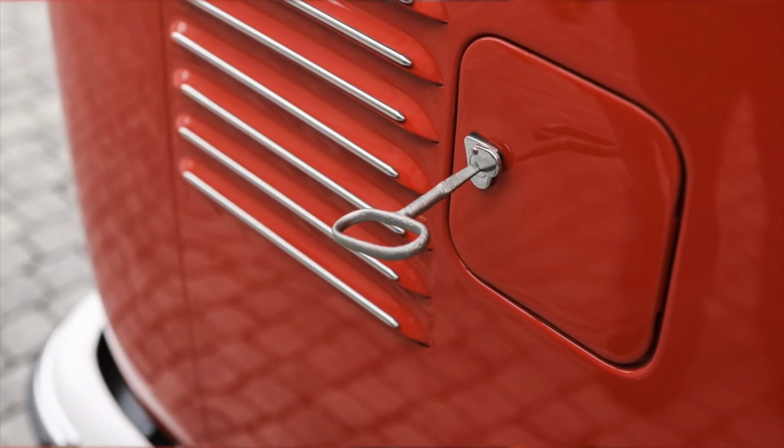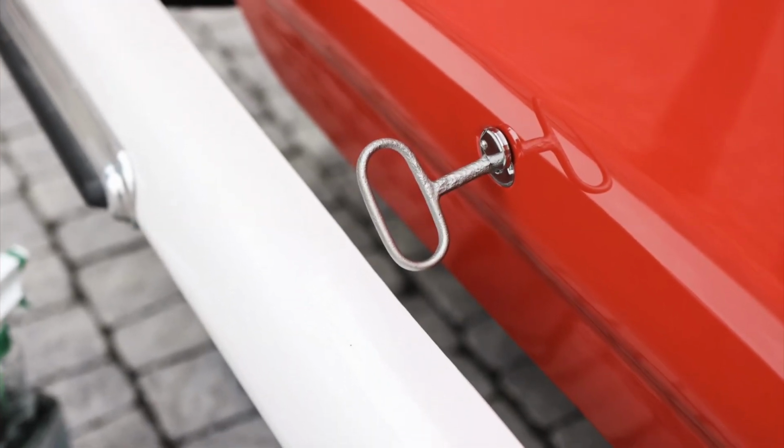And speaking of fun, check out this special key to unlock the gas cap and the engine compartment.